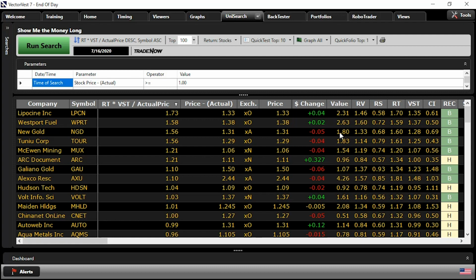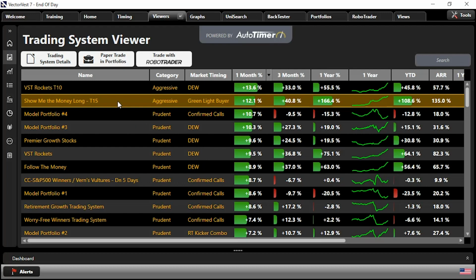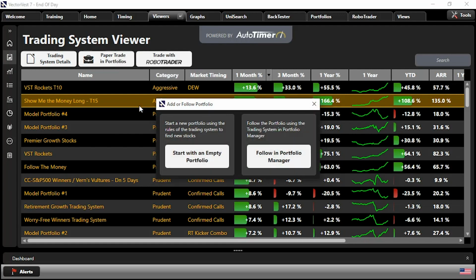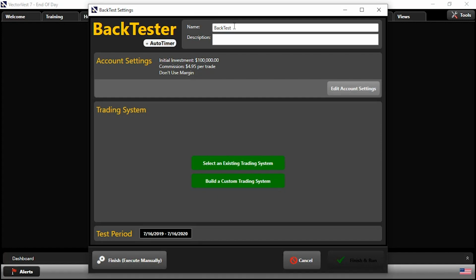So now that we know how the trading system operates and what kinds of stocks it's trading, you can, of course, start implementing this trading system at any time you like. To do that, I can jump back to the trading system viewer and click the Paper Trade and Portfolios button to load this trading system into the Portfolio Genius. Or if I have a RoboTrader account, I can activate trading with a RoboTrader account. Let's go to the Portfolio Manager, and I can either start a fresh portfolio or pick up the current portfolio from its current condition. I can also, if I want to do a little bit more study, go to the Backtester tool and create a backtest to further analyze or maybe even optimize the performance of this particular trading system.